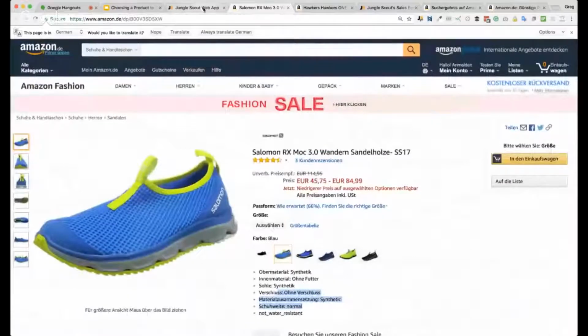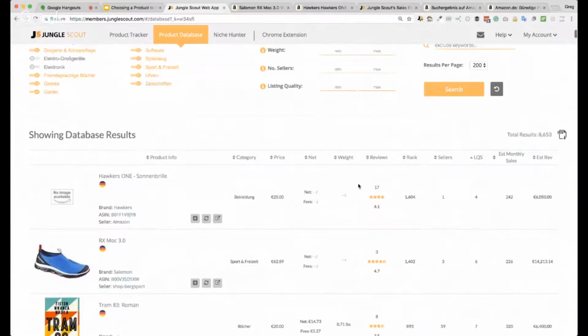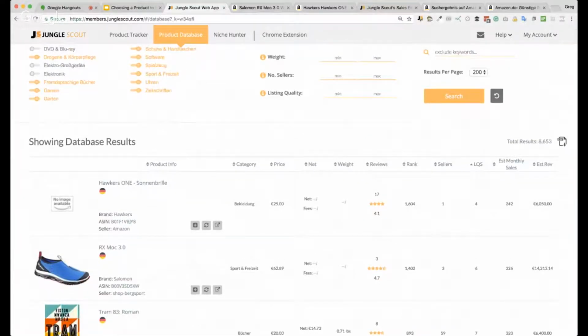Why this is important is that this product, even with a pretty bad listing, is selling 226 units per month. It only has 3 reviews and it has a pretty bad listing. So that's something you could do. Kind of a long answer, but the main point was that by default, they're in alphabetical order.